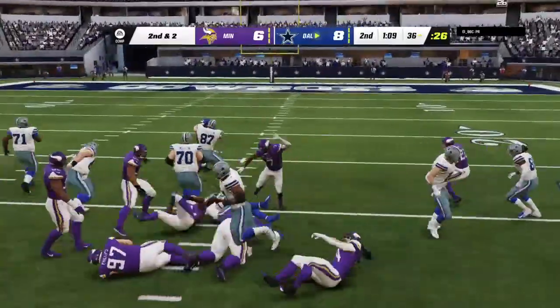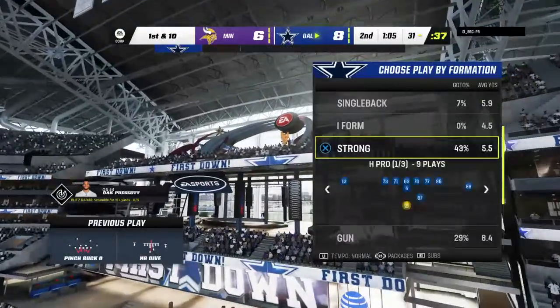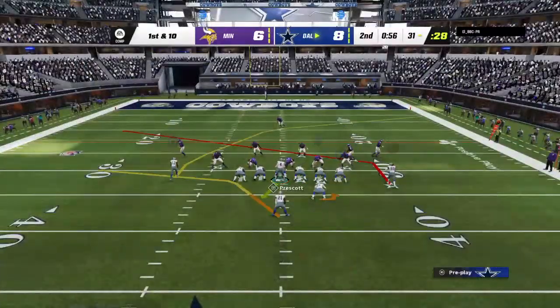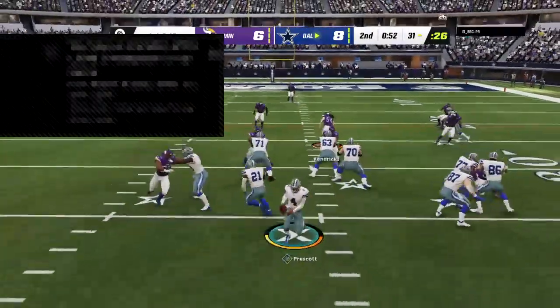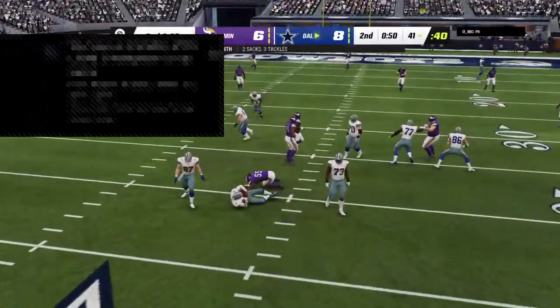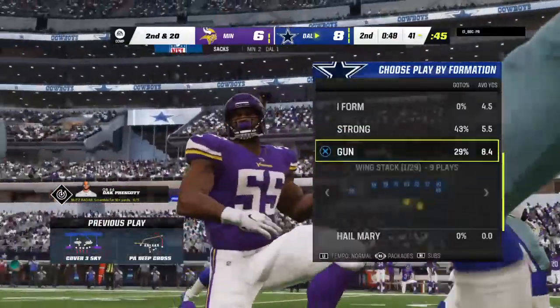Elliott. And this time not quite to the 30. It'll be down at the 31-yard line. A gain of 5, good enough for the first down. They'll try to throw now. Prescott. And down he goes. They sack him back right around the 41-yard line.